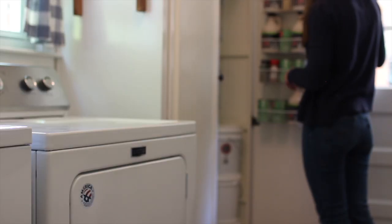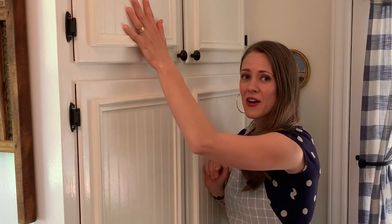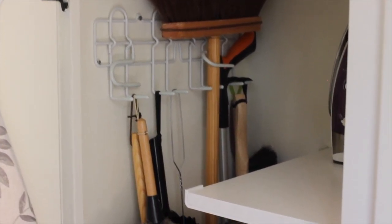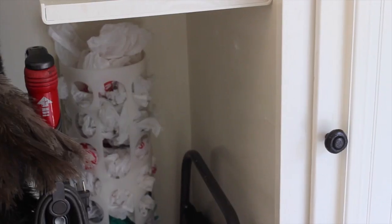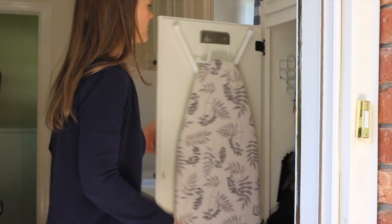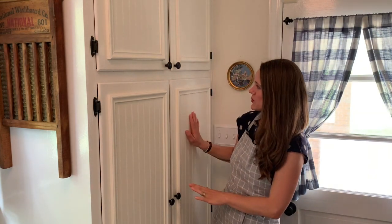Over here, way on the edge of the laundry room is my pantry. This whole area is not the pantry. Here we've got our tools. Here we've got the vacuum cleaner and the cleaning supplies like dusters and fly swatters and a little thing for plastic bags and the iron, my ironing board. All of that exists in this cabinet. In these cabinets right here, this one and this one are my pantry items. And essentially what I have in here are all the items I don't necessarily need on a daily basis.